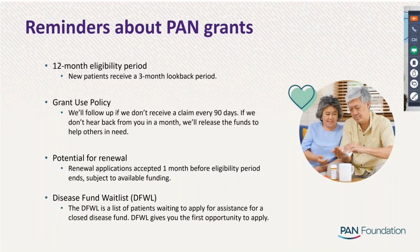So what the wait list gives the patient is an opportunity to be the first to apply for assistance when the PAN grant opens in that wait list status. So it's a good idea that if you are applying for assistance and you find that the disease fund is closed, to put yourself on the wait list so that it works as a placeholder to give you a first opportunity to apply when there's funding available.